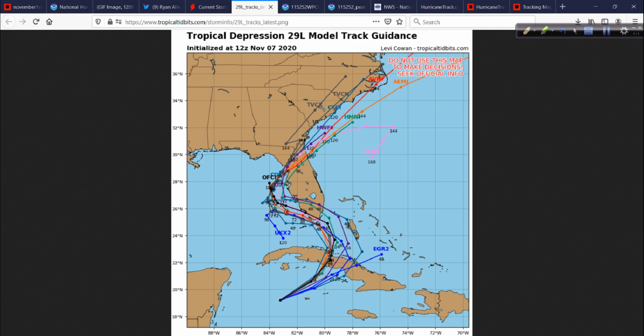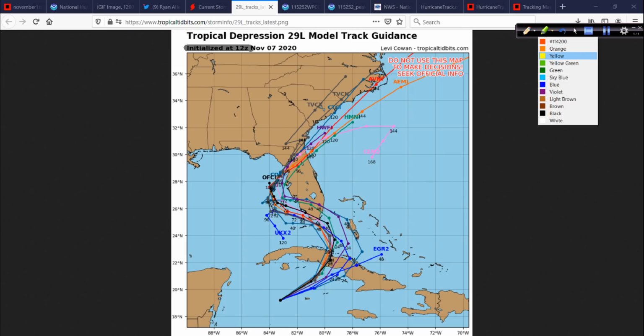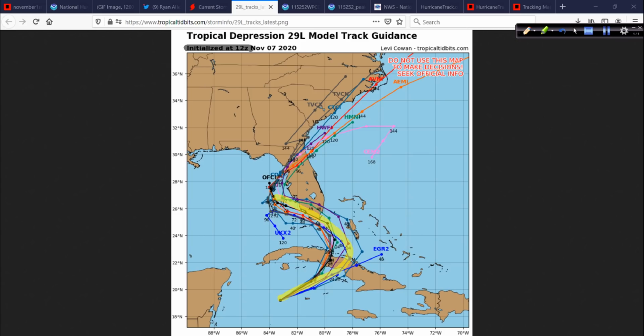Some of the model guidance, just to give you an idea, from the 12Z run of different model output. There's a lot of different ones, but the overall idea, instead of nitpicking one at a time, is what does the general envelope of the guidance look like? For the most part, it's something like this sweeping turn, and then back towards the coast up here, perhaps near Cedar Key.